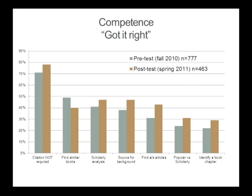However, the depressing thing about this, if you look at the 50% line, except for citation not required, over half of our students still can't answer these questions correctly at the end of their first year. So that's something to work on, and that's really the data that I'm interested in sharing with the subject faculty.